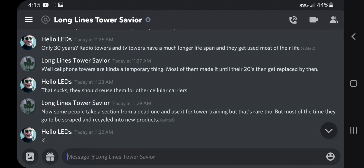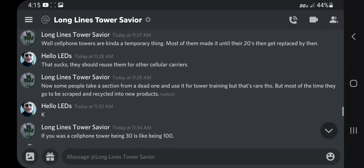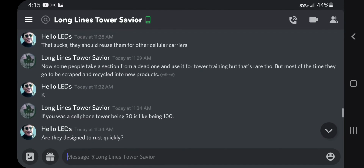But most of the time they are scrapped and recycled into new products, or they go to be scrapped, basically. If you were a cell phone tower, being 30 is like being 100. And then that made me ask the next question: are they designed to rust and deteriorate?